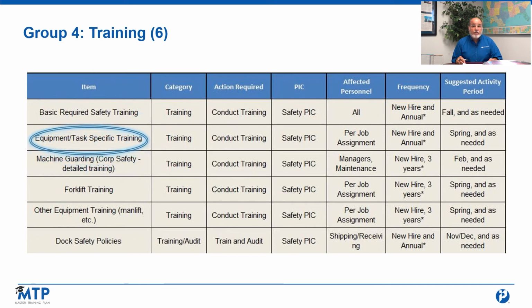Equipment and task specific training is a whole other level of training. Every single thing that an employee does, they must be trained on. There should be a written record of that training. It literally doesn't matter. You have to think every single thing that the employee does, there must be written training on it. So that's a key and very critical area when we talk about training out in the plant.